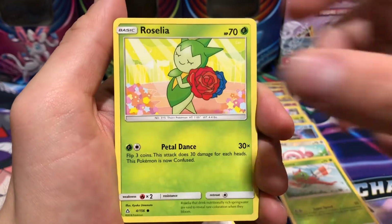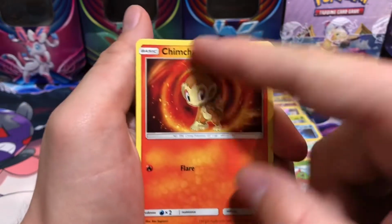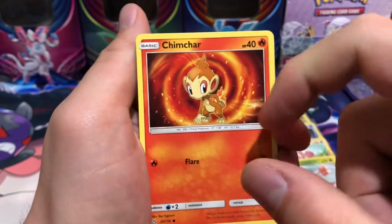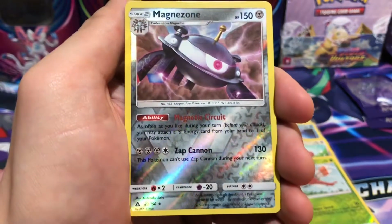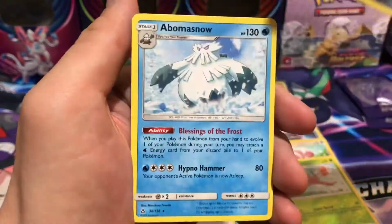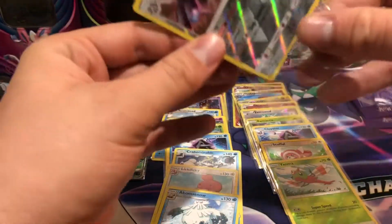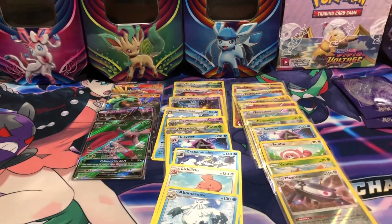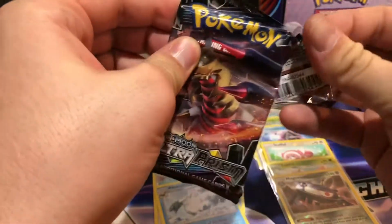Roselia, Chimchar in some sort of background. This reminds me of the Windows background for what was that music player, like media player. It'd be all techno-y and weird in the back. Okay, cool. Magnezone for a reverse rare. I'm getting a lot of reverse rares today. And then Abomasnow. I'm all about reverse rares. I like the reverse cards, so. Oh, is this my last one? Oh, dang it. I wanted to keep pulling forever.